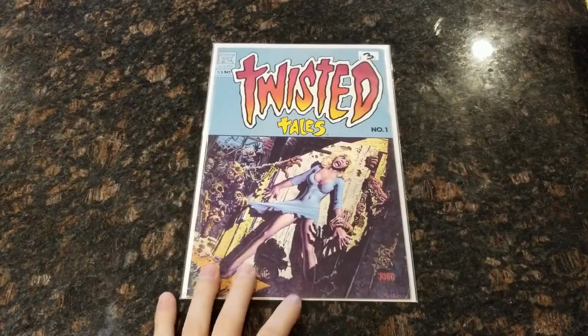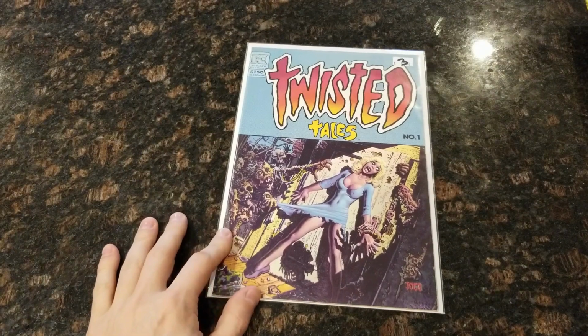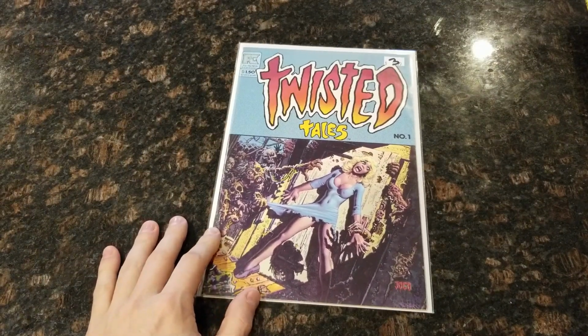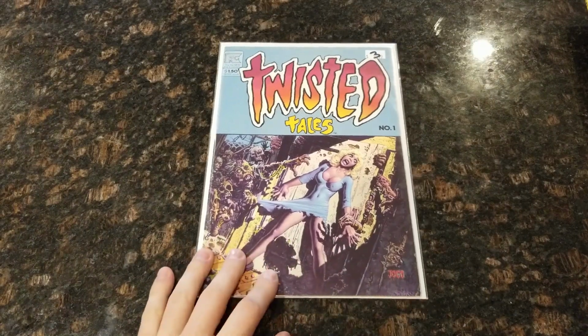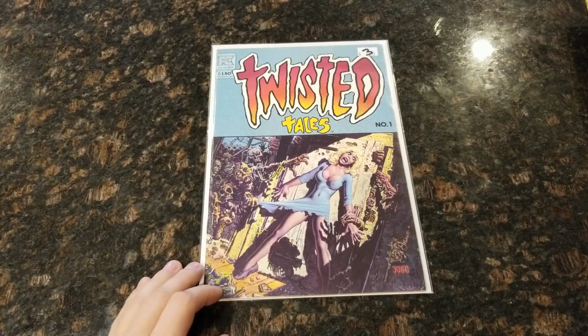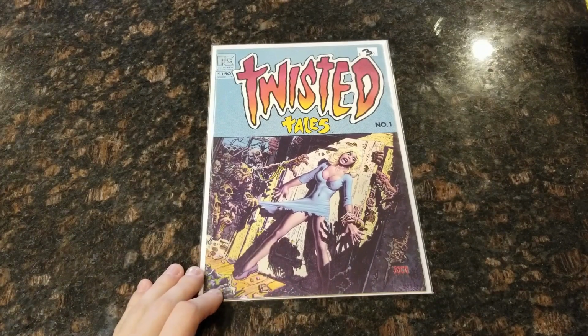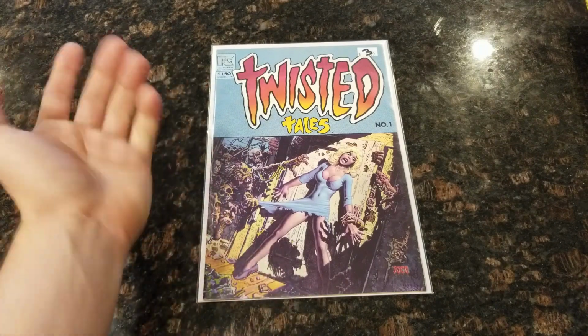First up here, we've got Twisted Tales #1 from Pacific Comics. I grabbed this one, it was actually $1, not $3. I grabbed this one for the Richard Corben cover. I'm actually not a huge Richard Corben fan. Like, I respect the talent, but I think his anatomy looks a little strange for my tastes. But I do like this cover, and I like horror comics, so I grabbed that one.